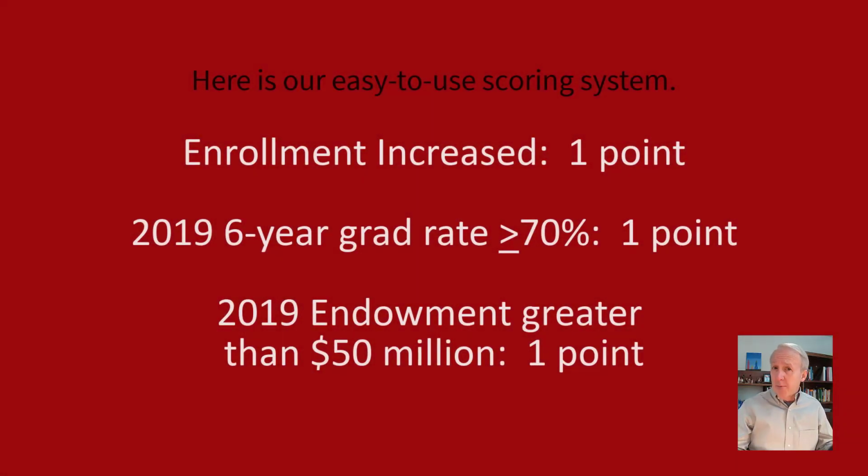So here's a quick summary of the point system that we use. Enrollment increased over the past 6 years, score a point. The 2019, the most recent, 6-year graduation rate, greater than 70%, score 1 point. And the 2019, again the most recent endowment value, is greater than $50 million, score 1 point.